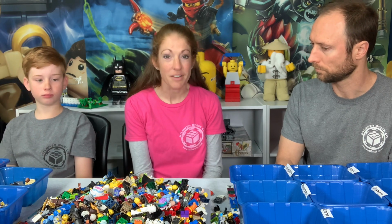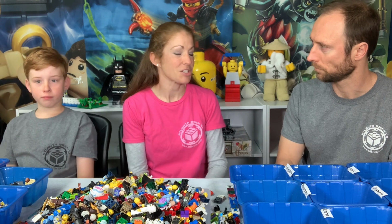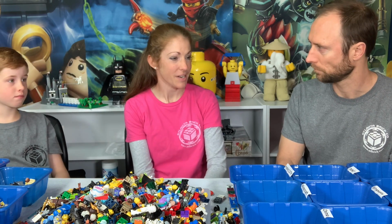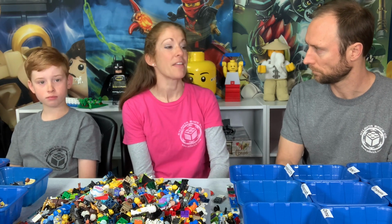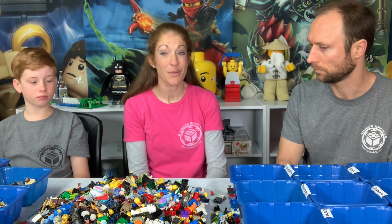We get a lot of minifigs in trade, and so we take them home, and we have an organization method that we use to organize them all by theme, and then further sub-theme if we need to, and then ultimately they go out in the store for people to buy.